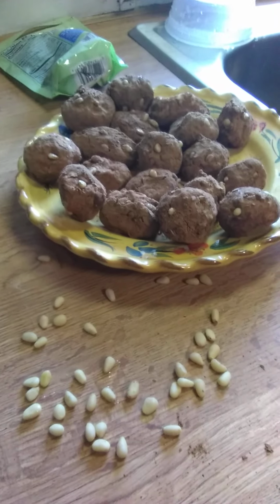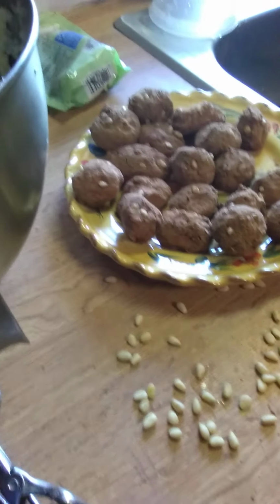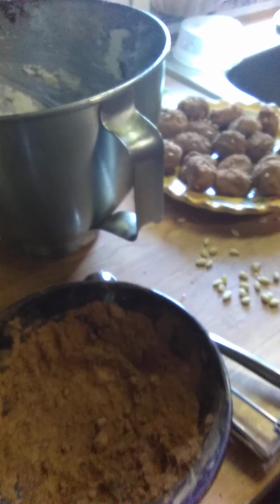So let me know if you guys ever had these. I'm not Irish at all, and supposedly these don't even originate from Ireland. But I know it's a little thing that some of the stores up north sell near St. Patrick's Day.